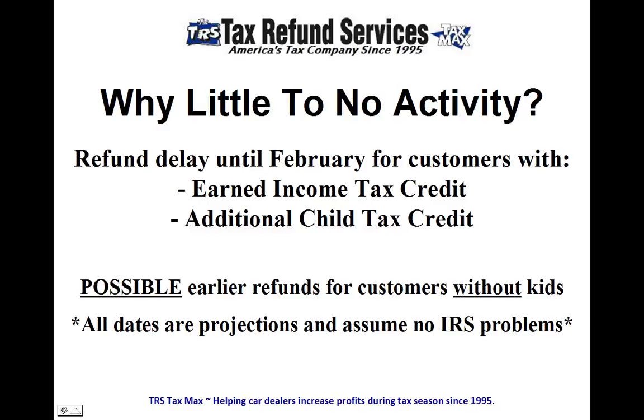But this is only for customers with the Earned Income Credit and the Additional Child Tax Credit, which means it is possible for earlier refunds to come through for customers who are not claiming children. Just remember, all dates that we provide are projections and assume that there are no IRS problems. One snowstorm, computer crash, or other unforeseen event affecting the IRS, and you can see additional delays.